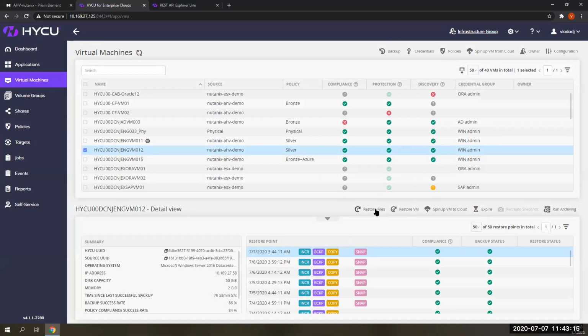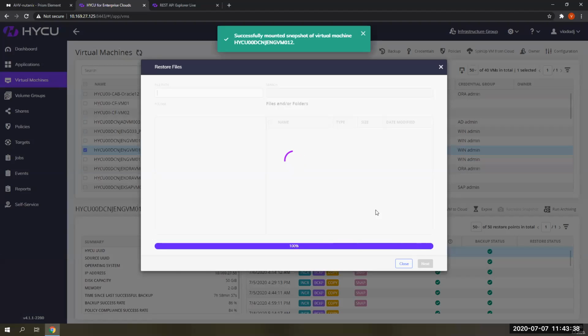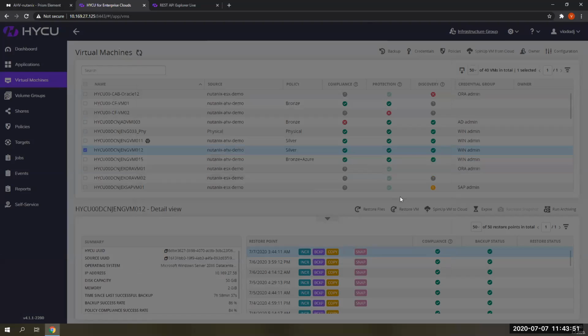When it comes to restoring those VMs, you actually have the option to restore any file within a VM, file level restoration, and we catalog each time we do a backup of a VM. So you have the option to restore it within a VM on the same or other space, or you have the option to restore it to any network share, restore it to a virtual machine, restore it to a file share, or download it to the workstation that you're using.